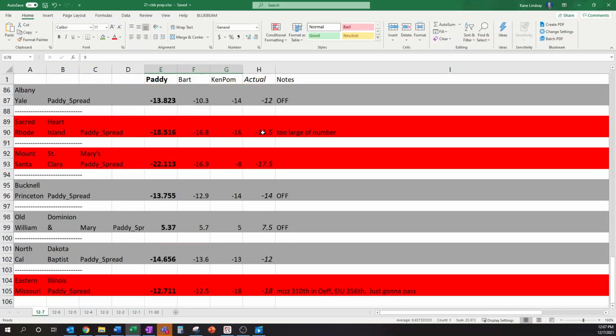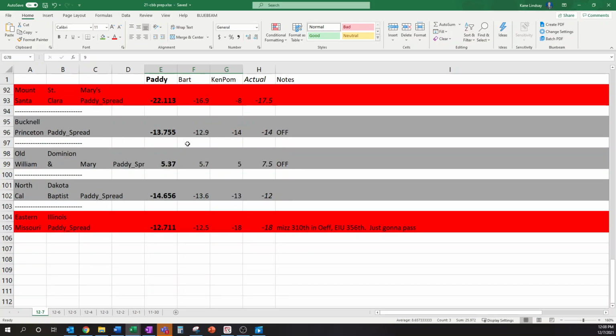Sacred Heart, Rhode Island, it's just a big number. Similar story here with Rhode Island and Santa Clara. Those are really big numbers for teams that are okay. If I want to take a big number, I would want the opponent to be real bad and the favored team to be more on the elite level than what I consider Rhode Island and Santa Clara to be. Data does like it, but showing restraint. Bucknell, Princeton is off. Old Dominion, William & Mary is off. North Dakota, Cal Baptist is off.